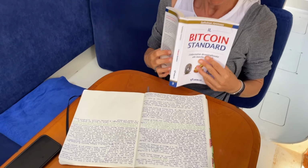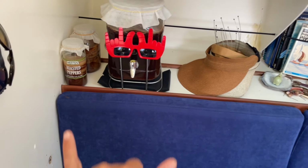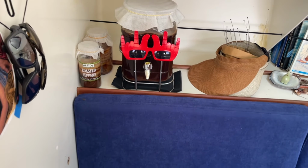Well, good morning everyone. This is how we start our day. Chloe's doing a bit of reading, learning about finance and money. She's doing her journal. Say good morning to little kombucha.